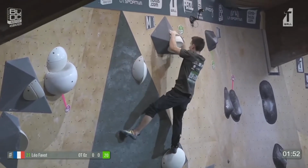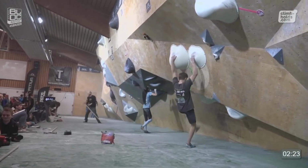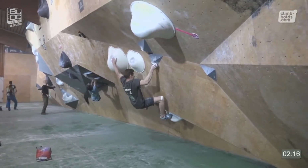Nice and static in the end, the top hold, but burnt a lot of attempts and is unable to reach the hold. Has to still do it the dynamic way, as do the smaller climbers. It seems to have worked for everybody, which is really nice to see.